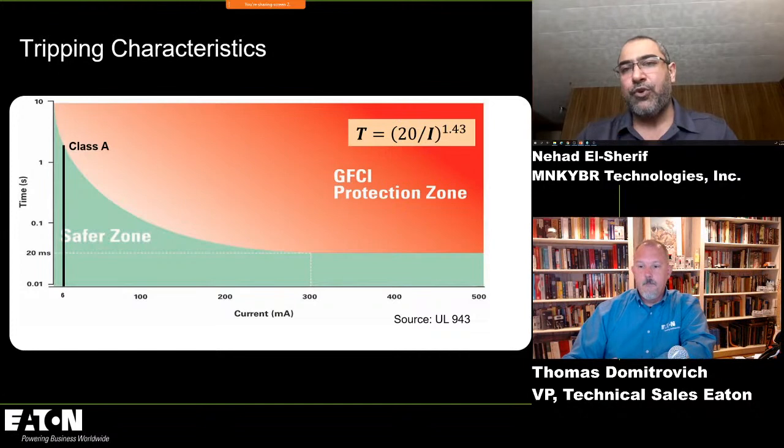I mean, as per UL, it depends on the manufacturing design, but this is the limit: let's say at 50 milliamp or 100 milliamp, a Class C, D, or E should have the same time response.